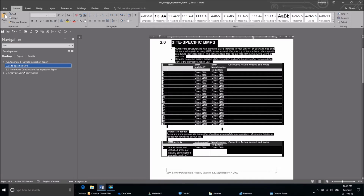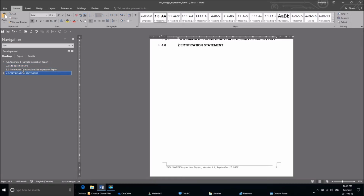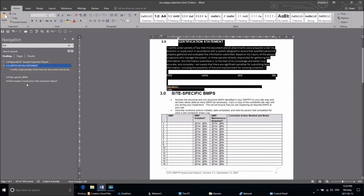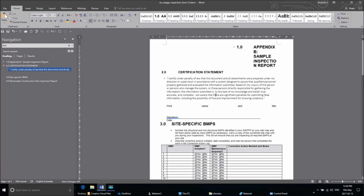So I just grabbed and dragged and dropped that information. I'm grabbing number 4 and I'm just going to drag and drop it and make it number 2. And you'll see that the content itself within each of the heading sections moved with it. So again, if you were dealing with a large extensive document and you knew potentially there were going to be changes, this would be a great way to save yourself some time and effort in the future.